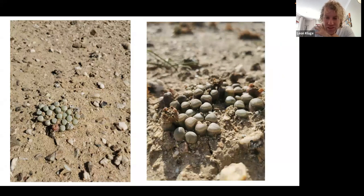And when it starts to dry out, it starts to look a little bit not so nice, but then it goes underground and it hides, it dries out, and the little eyes also become camouflaged.